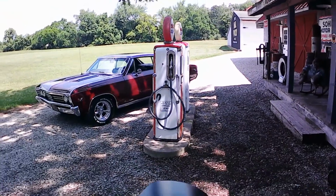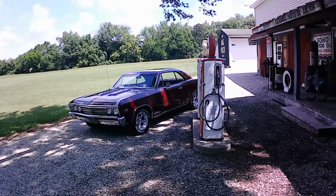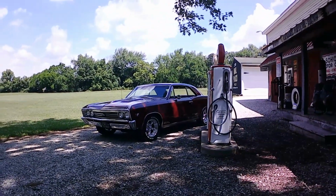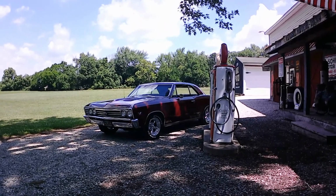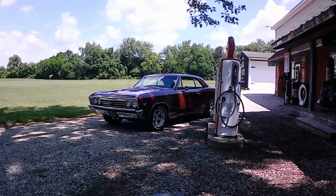However, if you look, there's that one streak of light right there by where the driver's mirror is that I knew there wasn't going to be any way to correct. I should have set up a small strobe to fix that, but all in all, it came out pretty good.